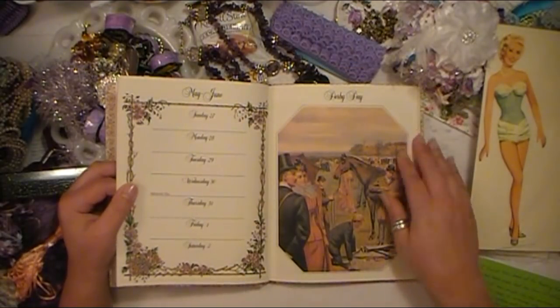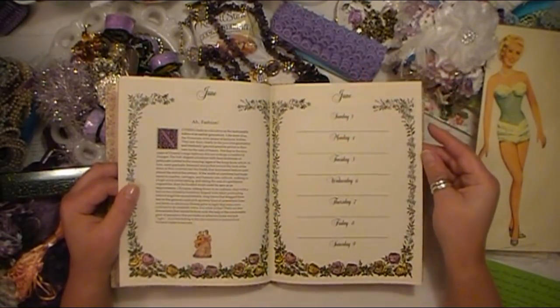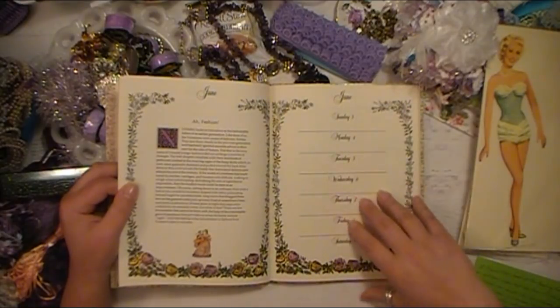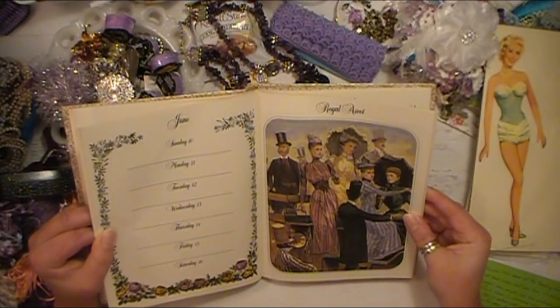Okay. Derby Day. Look at that. Ah, fashion, it says. I love the print on the border of the page too. That's really neat. Royal Ascot. Look at that. That's probably one of my favorite pages so far. Look at that.